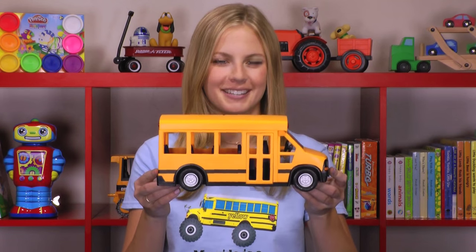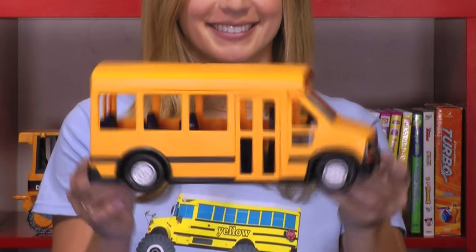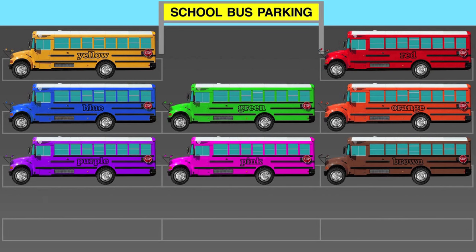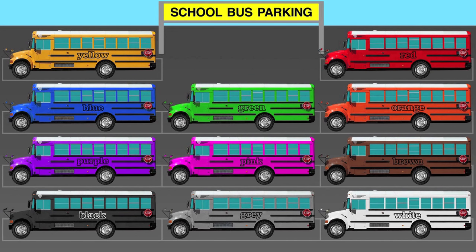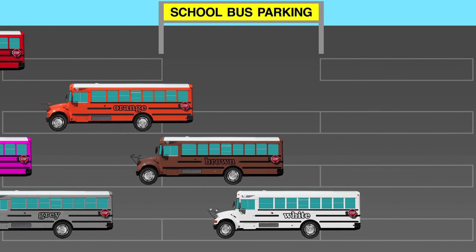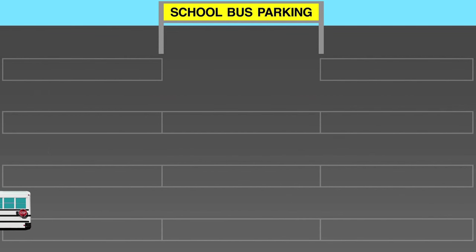Now let's learn colors with some colorful school buses. Wow! Look at all the different colored school buses. Time to hit the road. Let's say all the colors.